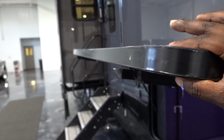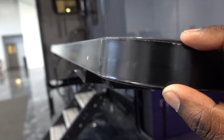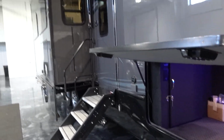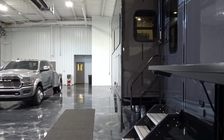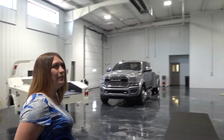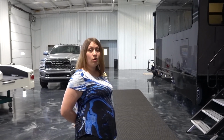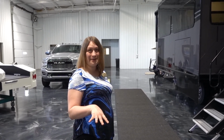And another thing to look at too, if you do plan on camping in the winter, look how thick this door is. Super thick. And I think the construction, this is 3-inch thick construction? The walls are 3 inches thick. Yes, absolutely. Wow. We actually have 2 owners in Alaska who are very happy, and we have a lot of owners in Texas who experienced that snowstorm.